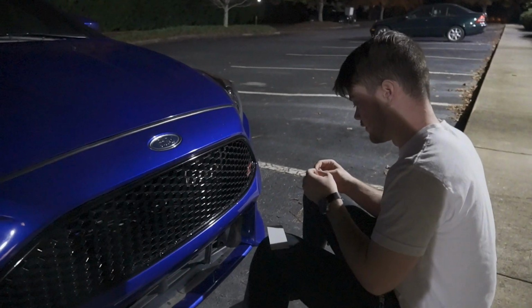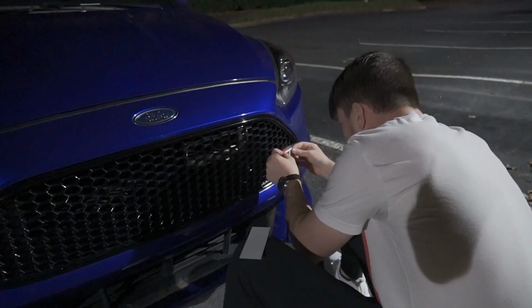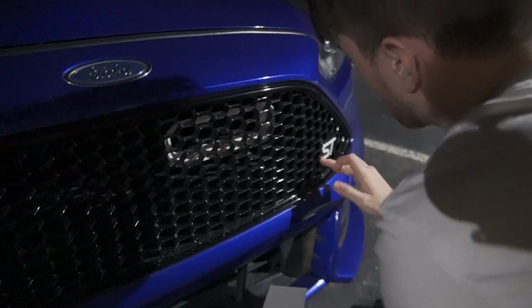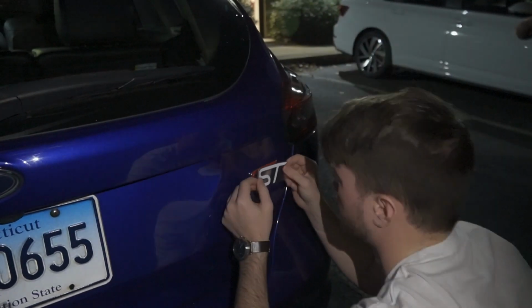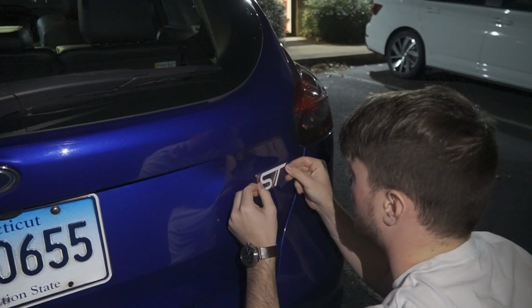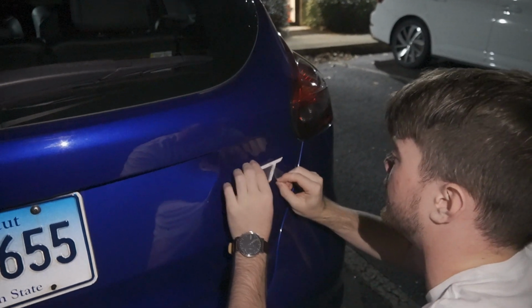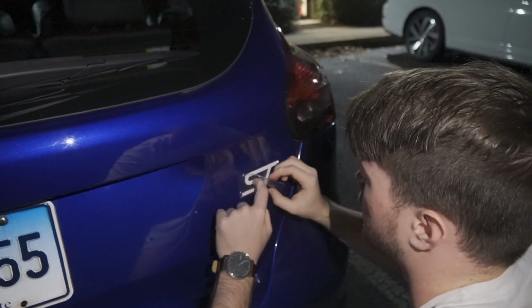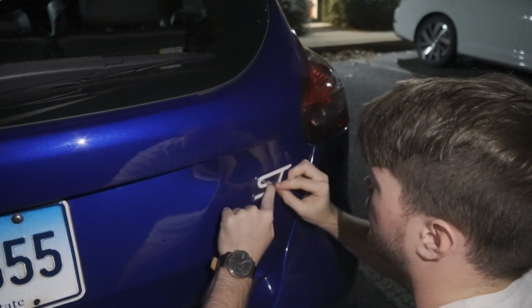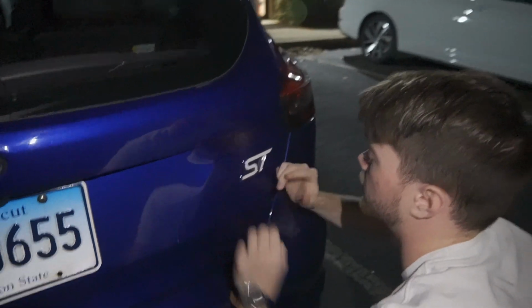Oh, the lighting out here is so bad, Ben. This is going to be difficult. Why are you doing this right now? Because I want to look cool. All right. Well, now my ST badge is white. Classic Mork. Did you peel it away at a really sharp angle? That usually works best. Yeah, that's what I was trying to do. Still ripped a couple letters, but I managed to put it back pretty good.